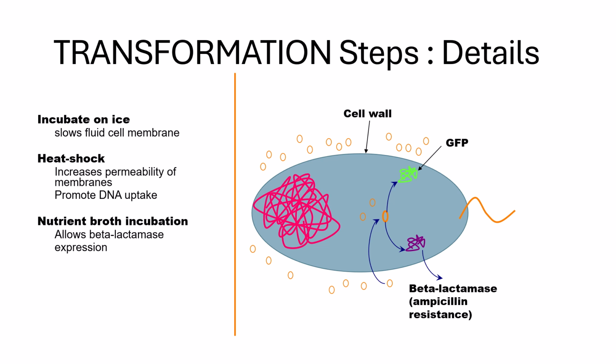But if I take those cells down to 4 degrees Celsius, which is basically water on ice, now I have a 40 degree or so swing in temperature, and that makes the shock a lot more shocking. So when I do that, I'm going to increase the permeability of the membranes by making them more fluid.